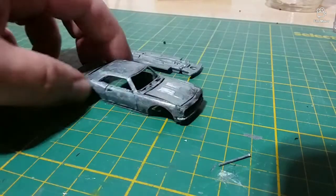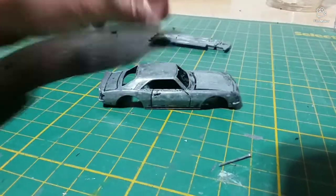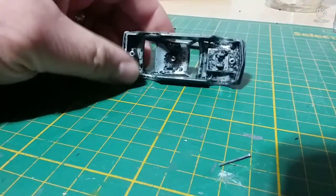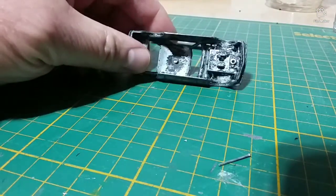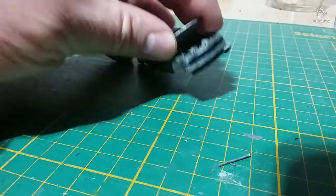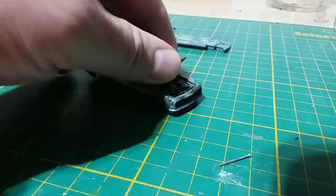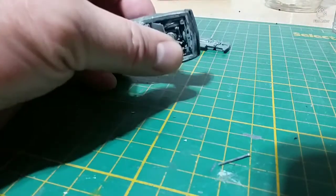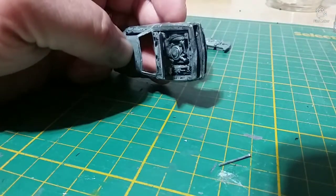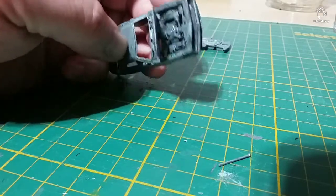All right, everyone. We got her out of the stripper, and so not too bad a job. The old paint comes off pretty good. There's still a bit in here we may have to sand off or sort out. And inside here you can see the engine cavity. If I can maneuver this a little bit. Look at that. There we go. So that's not too bad either. A little bit of brushing and we'll be able to fix that up.